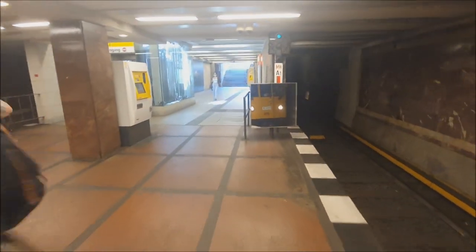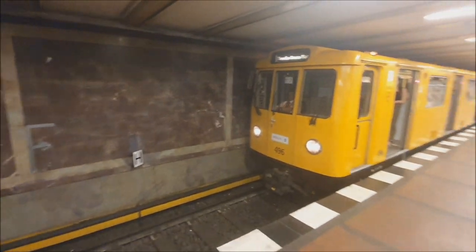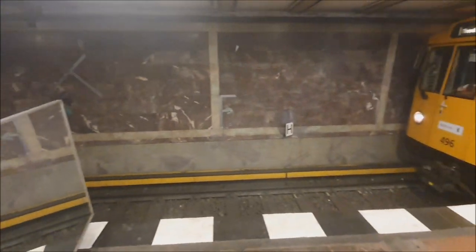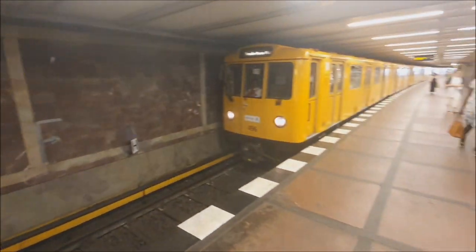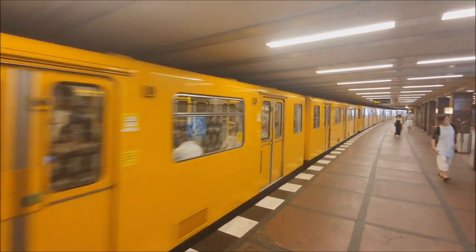Here we are, somewhere random, and that was 496. You will recognise these from OMSI 2. These were the same style trains I had in OMSI 2. Been wanting to go on one for ages, so I was very, very happy when one showed up. So yeah, this was 496. Hope it makes a move. It's quite busy.